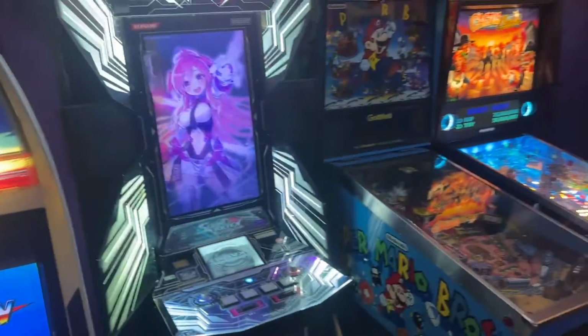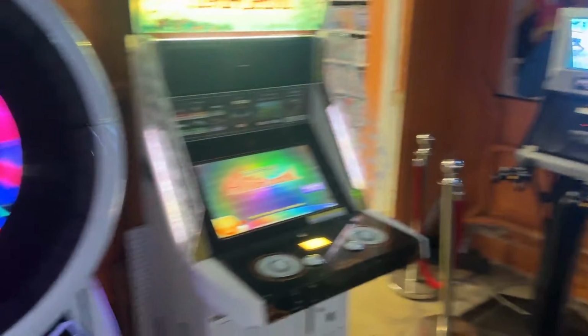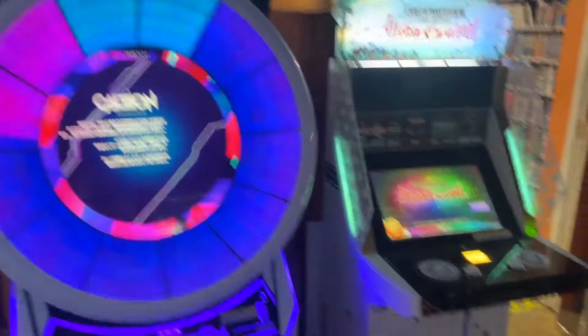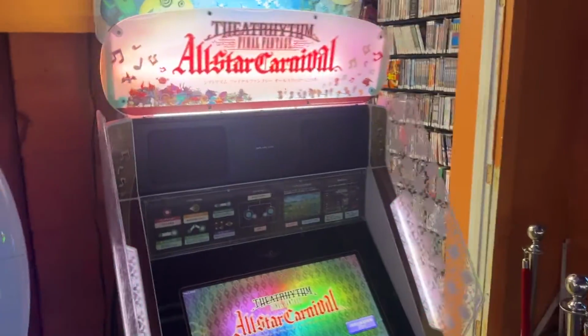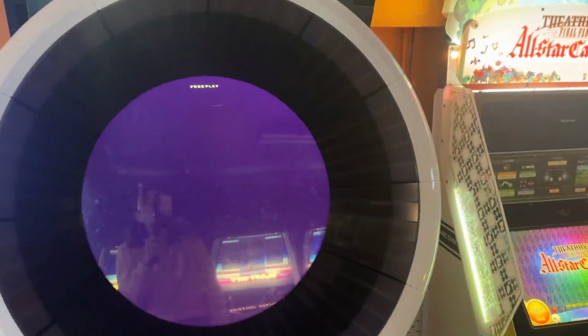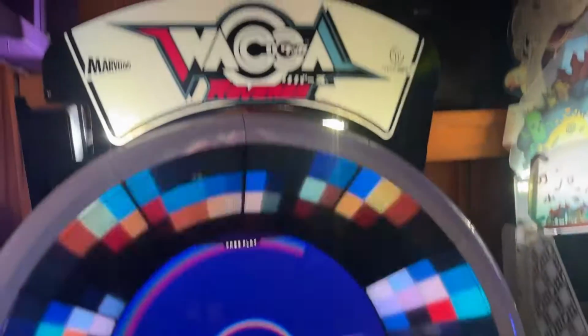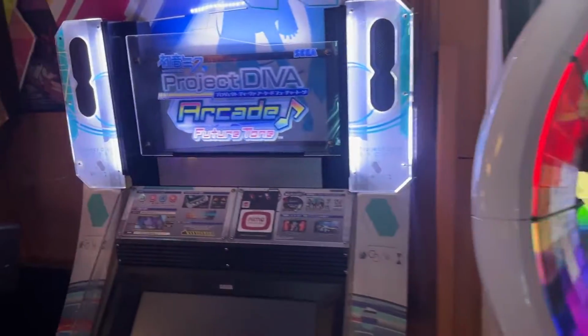And then they've got a lot of rhythm games. So if you're a fan of Japanese rhythm games, super awesome. They've got Final Fantasy Theatrhythm. Some of these games I don't know what the names are. I guess this is Waka Reverse and Project Diva Arcade.